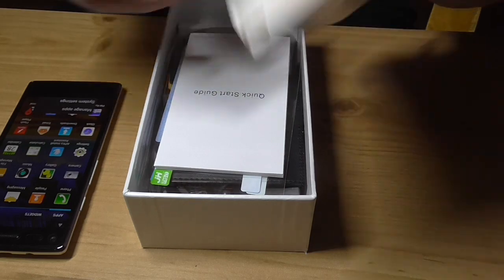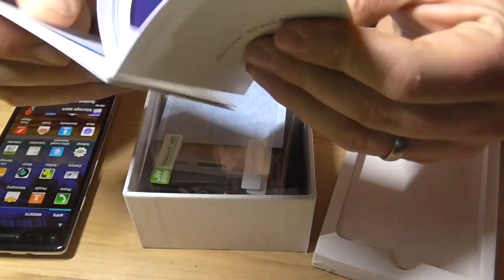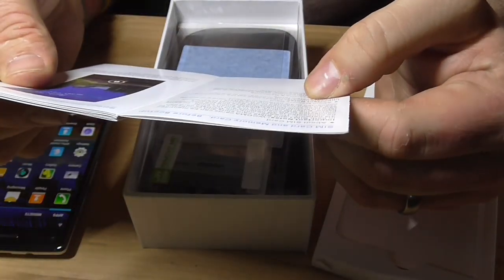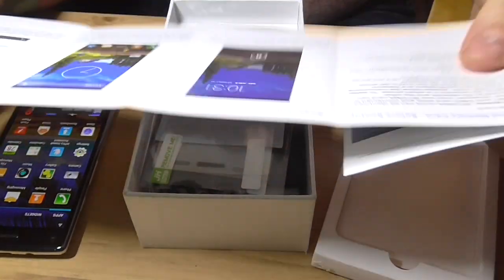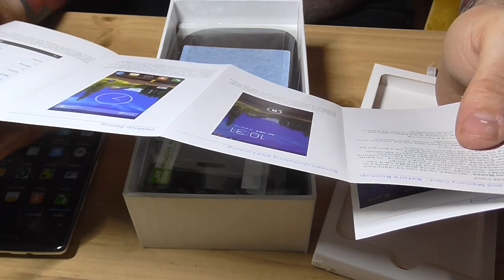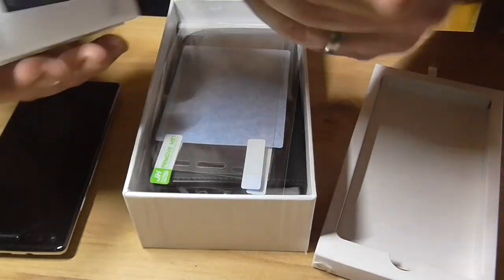Sorry if you can hear us. Quick start guide, which is in English, but I don't know if it's from broken English or not. After unlocking and entering the desktop, users can click an icon to open corresponding program. Yeah, not the best of English.